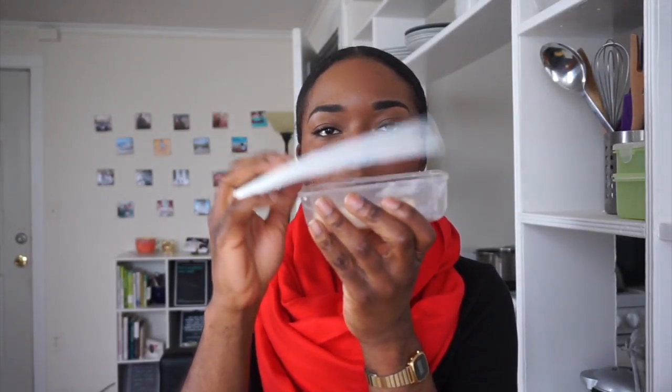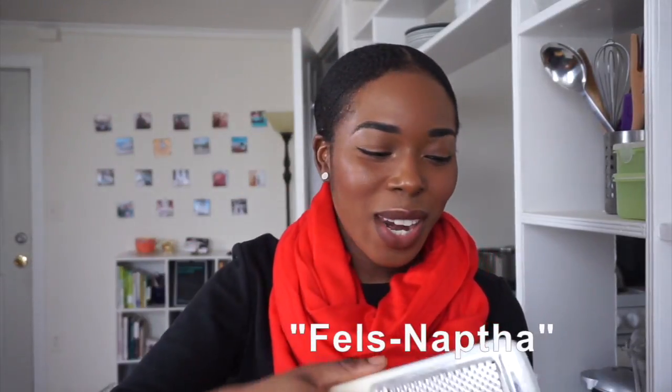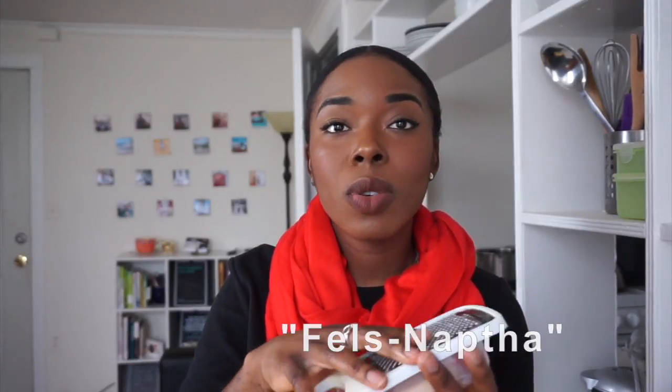I keep this little bar of soap here. This bar of soap, oh, I just used it so it's a little wet. It's usually like a yellowy color, and I always forget what it's called. I want to say it's Fels-Naptha. Nope, not gonna make it up. You will see it somewhere down here, and I'll put the real name of it. But this soap is a great soap, especially if you're thinking about whitening for clothes. It's a laundry soap.